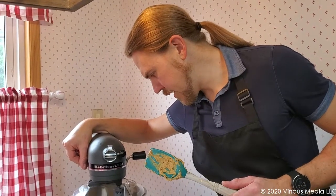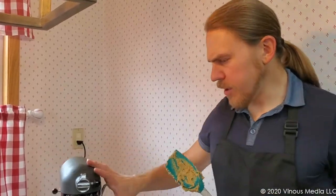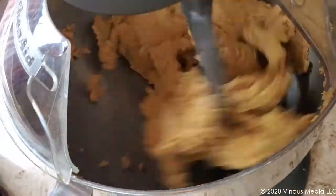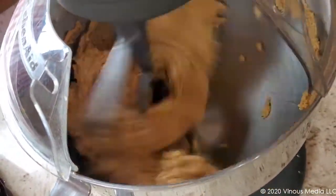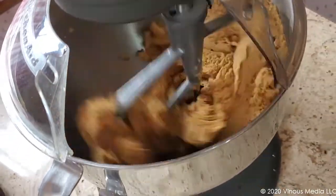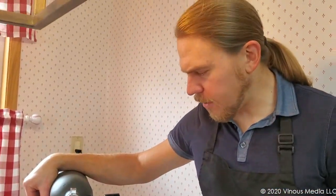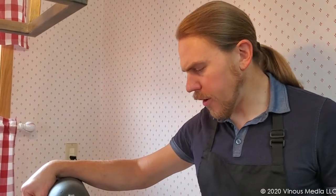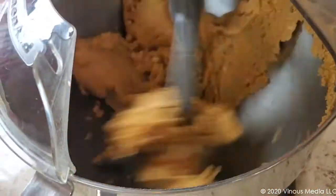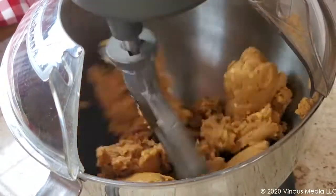Okay, that's looking good. So if you take a look in here, this dough has really come together now. It looks a lot less like a batter than it does like a dough, which is the reason I keep on calling it a dough. And that's exactly what you want to see. You want to see it coming together just like this, where it is no longer looking like a liquid, it's looking a lot more like a solid now. Again, the reason why a stand mixer really helps this process. All right, we are there.